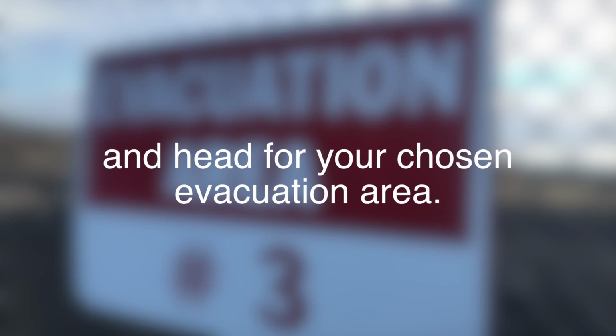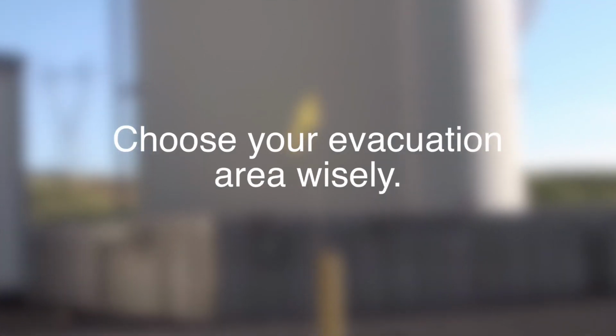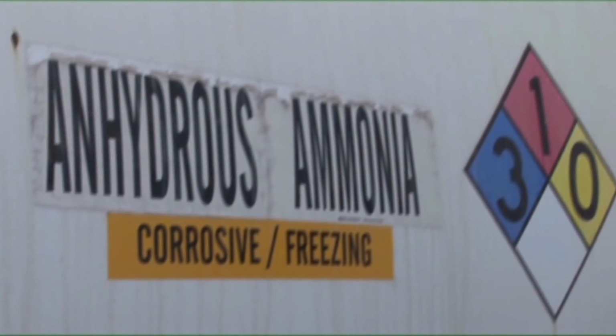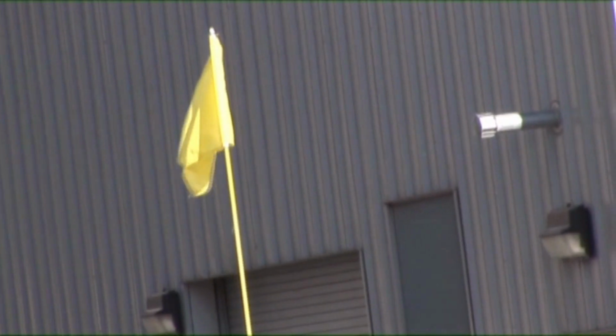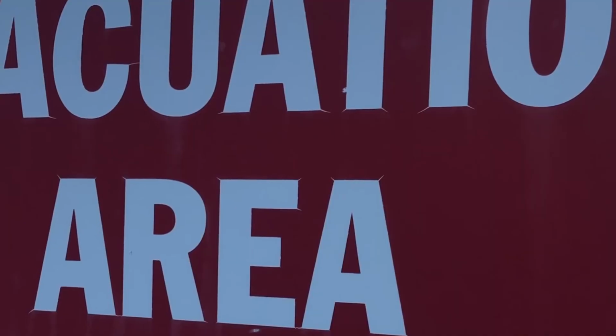If you are working in an area where you cannot hear the announcements clearly, but hear it repeating, it means it is time to put down your tools and head for your chosen evacuation area. Keep your knowledge of wind direction up to date and choose your evacuation area wisely. For evacuations due to an ammonia leak, always go to the evacuation point located upwind. Both plants have flags to indicate wind direction.